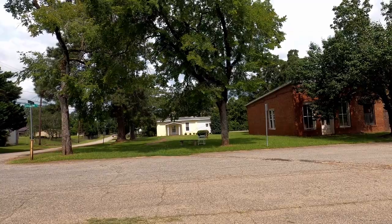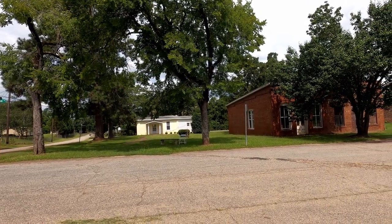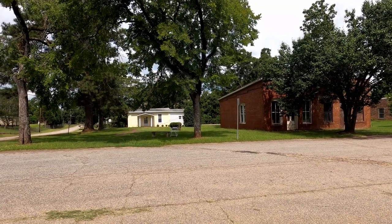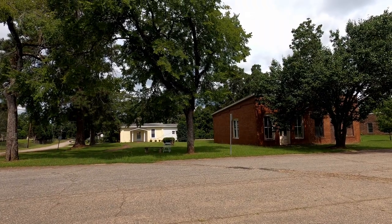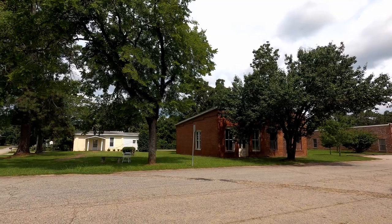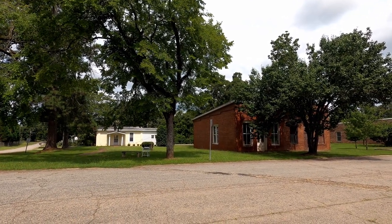Try to get a quick shot of all the bench and the building, everything together with the tree. I really need another wide angle lens. My lens only goes 28 millimeters wide on the full frame. And they make a 16 and a 17. So one of these days I need to invest into one of those if the series continues to go well and everybody likes it.